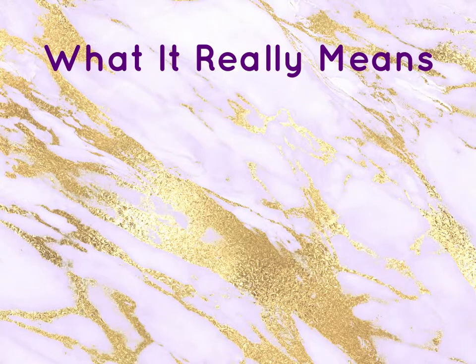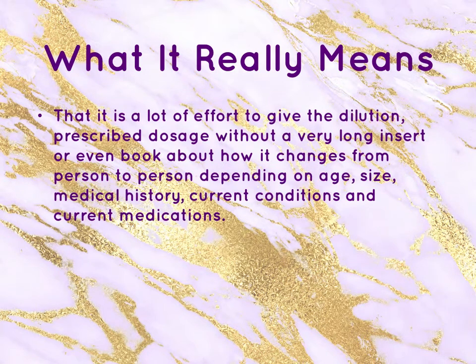The reason why it's usually labelled in this way is that to prescribe an oil to be used internally, or to recommend internal use, the manufacturer will have to include dilution, the prescribed dosage and how often to take it. This will require a very long insert, and possibly even a book depending on the oil, because it's going to change from person to person. It will depend on that person's age, body mass, medical history and current medical conditions, and it will also depend on their current medications.